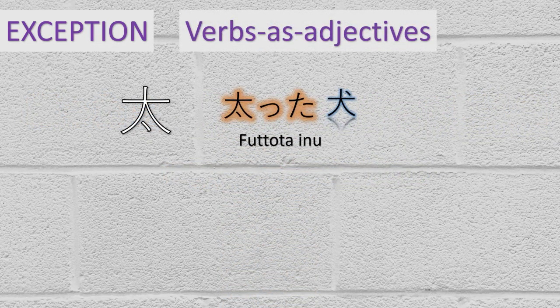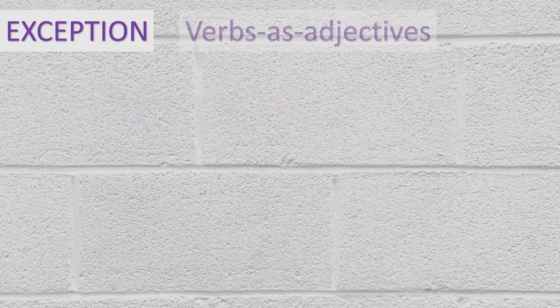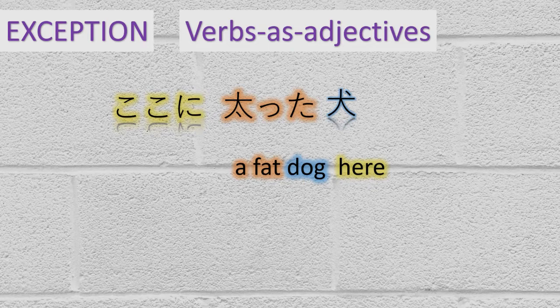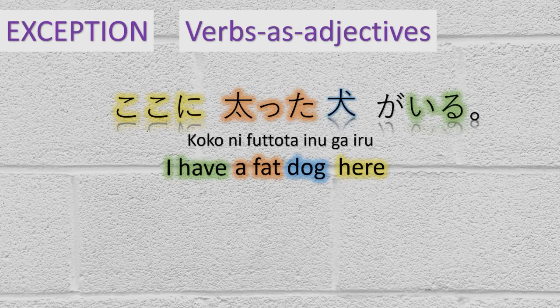Next we have futotta inu. This is fat dog. Futotta inu. Okay. Again, this does not end with I or na. For example, we have koko ni futotta inu ga iru. I have a fat dog here. Koko ni futotta inu ga iru.